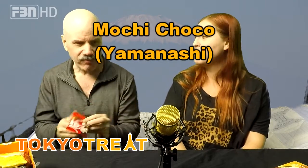Another chocolate. Mochi chocolate. Oh, nice. And I'm looking at that, trying to figure out from the package. She just keeps reading the words. There's a rabbit on it with a mallet to pound the mochi, because that's what the rabbit in the moon does.